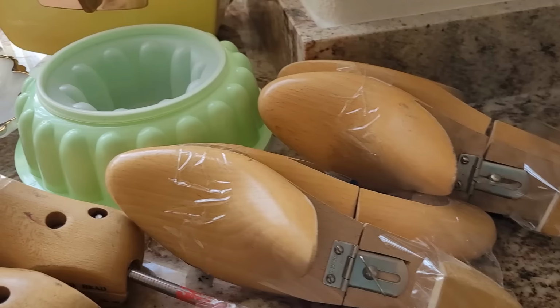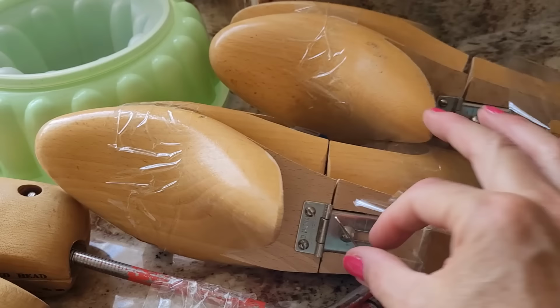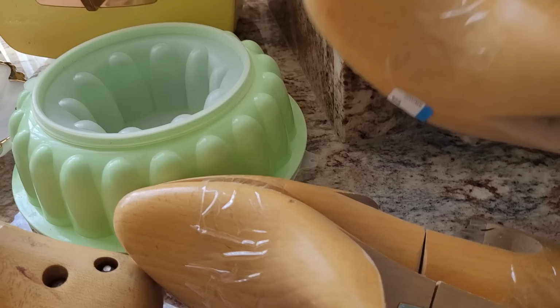These are shoe trees by D. McKay. They work with this little twist here that can be tightened at the right size. These cost me $5 a pair, and I am going to ask $20 a pair.